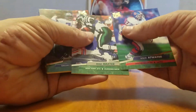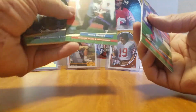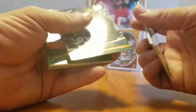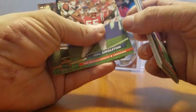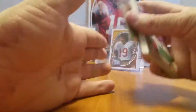Steve Atwater, Brad Baxter, Mario Mosley rookie, Mario Bailey rookie, Mosley. Steve Beuerlein. For some odd reason, Beuerlein is the starting quarterback for the Cowboys in the set. Terry Allen, Willie Anderson, because they didn't think Aikman was going to accomplish anything. Derek Walker, Keith Kartz, Chris Singleton, Curtis Duncan, checklist, Todd Bowles.